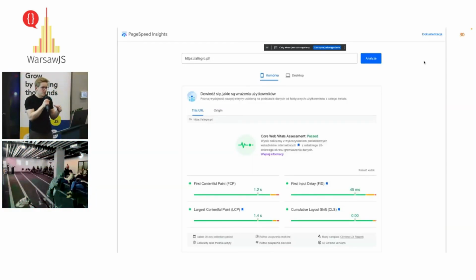Well, first of all, what is good for our organization is SEO. Some time ago, Google announced, and this is already happening, that if your website in the Chrome UX report is considered fast for at least 75%, so it's not 90, it's only 75% of your users, then you're going to get a small boost in your search ranking. So this is the first thing.